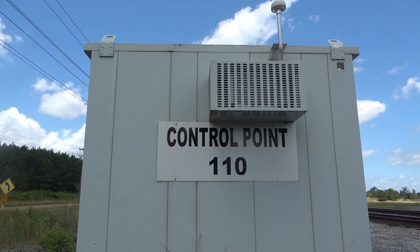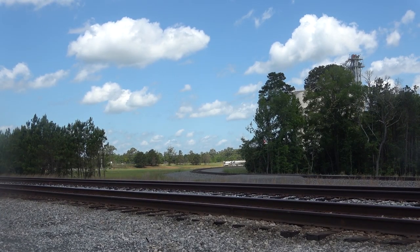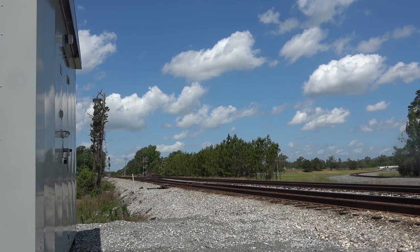Job 20's next task on today's agenda was to drop off 4 grain hoppers at the new feed mill in town. Here we see KCS 2033 already in the siding, slowing down to prepare for its drop. You'll notice to the right the spur track that leads to the mill.